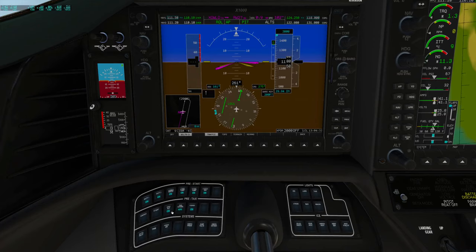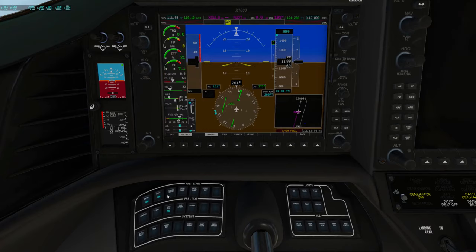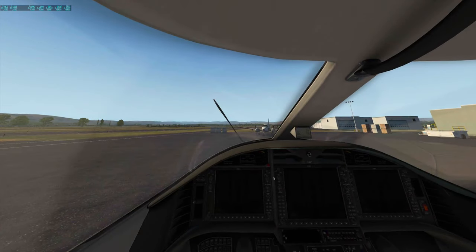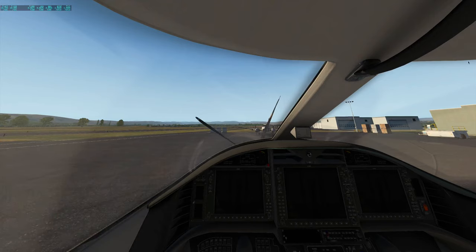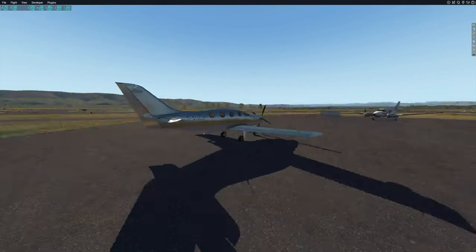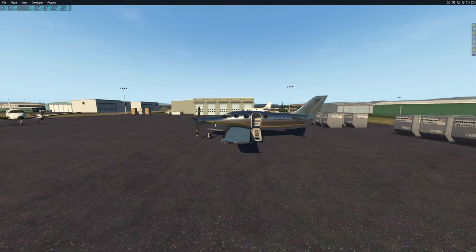The standby alternator stays on. Fuel auto select comes off. Fuel pumps. And the avionics. And last but not least, battery. So that's about it. We can open the door and hop outside. Let's hop outside on the right side.